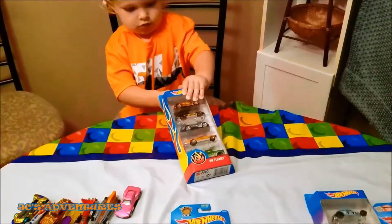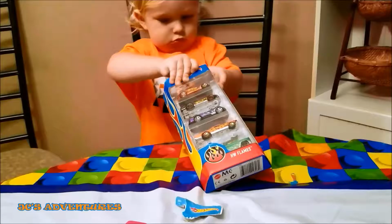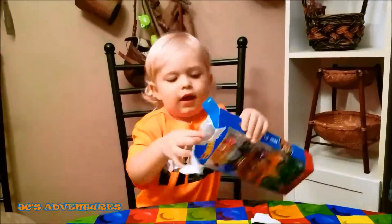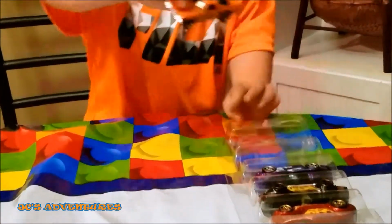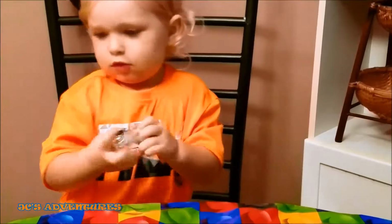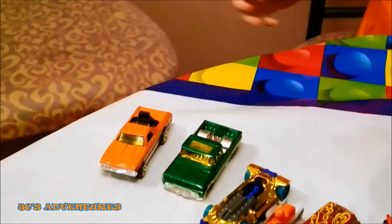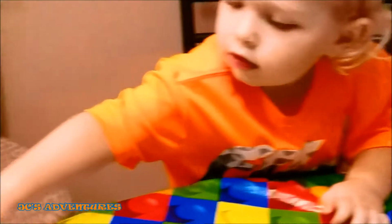All right, we're gonna open the big box next. These ones are called HW Flames. All these cars have flames on them. How fun. Ooh, we have a green truck with flames. We have a nice orange. I don't know what that is. But it's a nice one. Can I see it? Oh, very nice. We have a nice purple car, purple convertible.